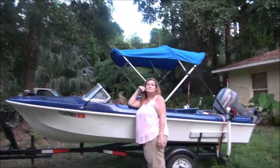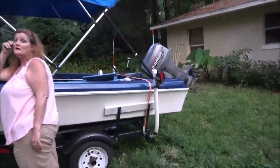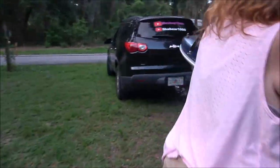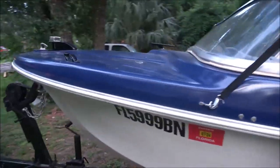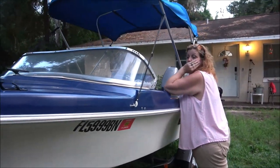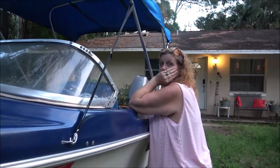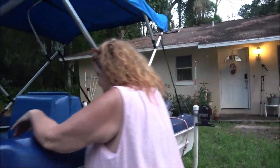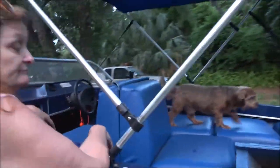Put some fresh gas in it, because that's mixed way too heavy. You can see the oil coming out the exhaust there. It's a little bit much, but that's better than not having enough. I'll probably do that tomorrow and clean the plugs, or we can just change them if you want. I would just put new plugs in it. New plugs, new gas, we'll put it on the water. How's that sound? That's good to me.